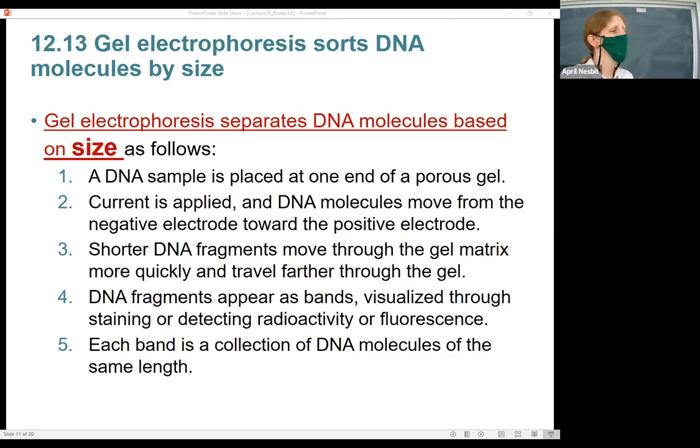And then you use fluorescence or radiation to actually see the DNA. And you'll see what's called bands. And every band is a certain size. I'll show this on the next slide, but every band is a certain size. So if you get my daughter's entire 3rd grade class in here, they're all about the same size.